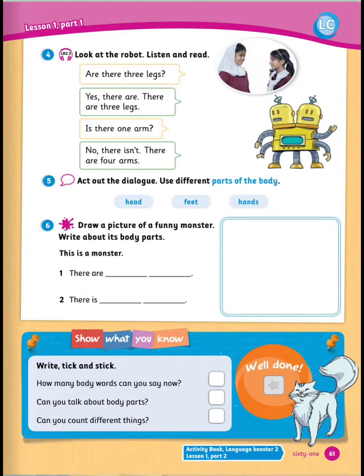Exercise number 5. Act out the dialogue. Use different parts of the body. Act out a similar dialogue to the one in exercise number 4. Now, let's move to exercise number 6.